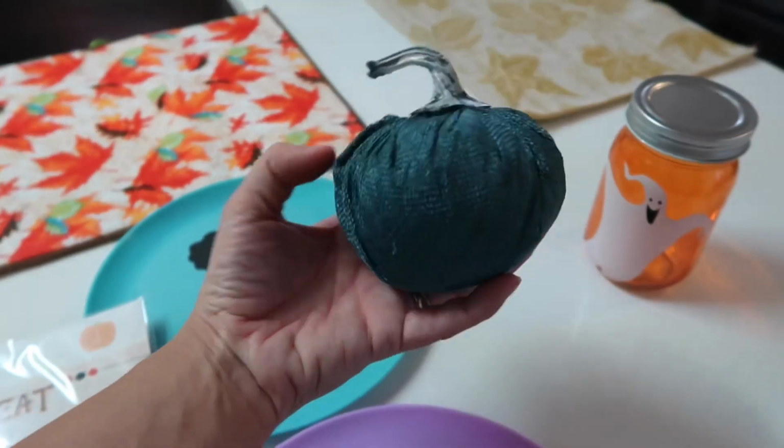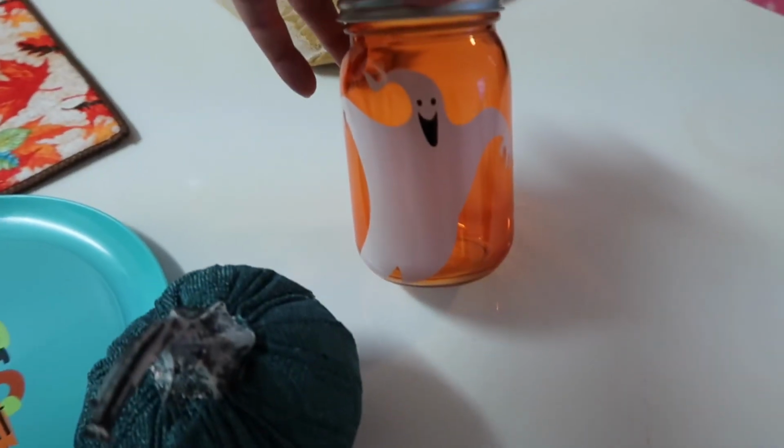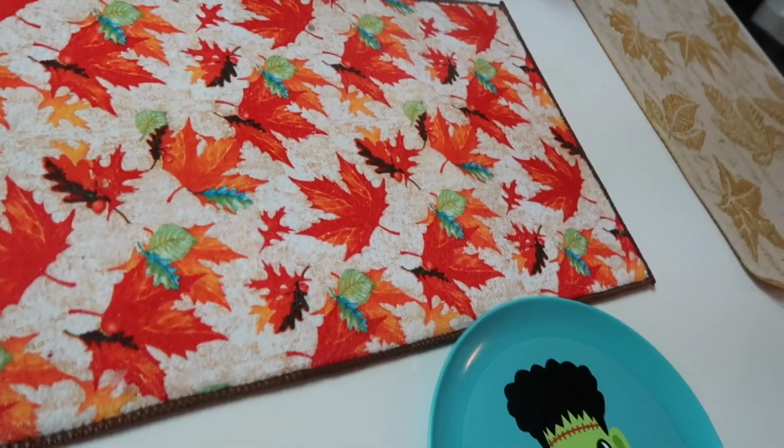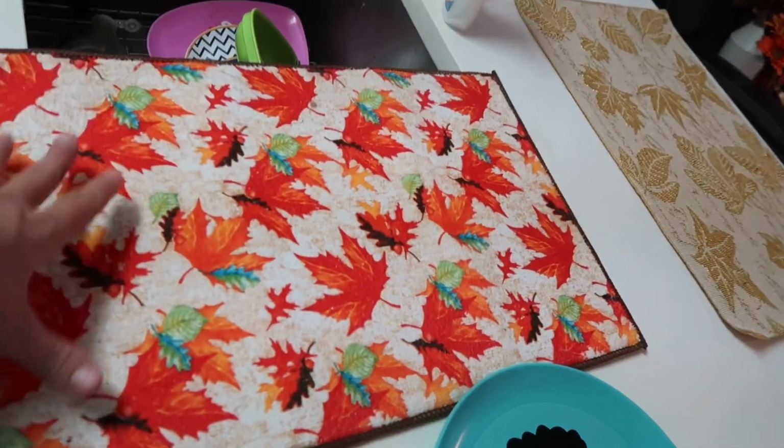And this is just another little soft pumpkin in the dollar section. So that was only $1. And this cute little ghost jar was $3. No clue where I'm gonna put him yet, but he was too cute to pass up. And then this little fall leaf drying mat was also from the Dollar Tree.